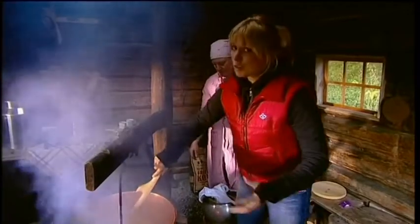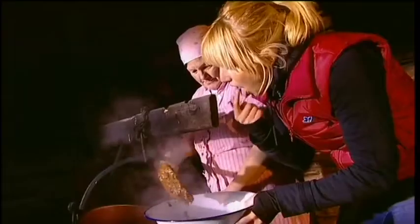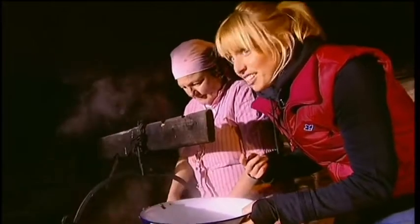And now we just reduce the whey until we have the perfect consistency, the taste and the color. And this process doesn't take 10 minutes. It's more like 4 or 5 hours. But I can tell you, it's well worth it. Mm. Delicious.